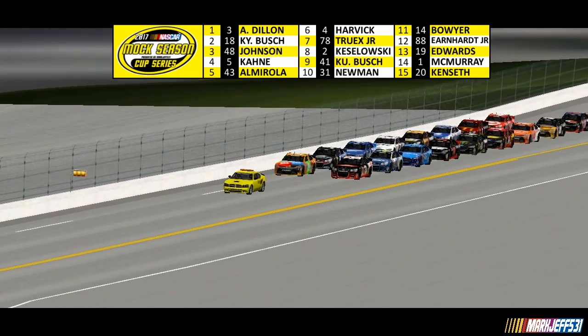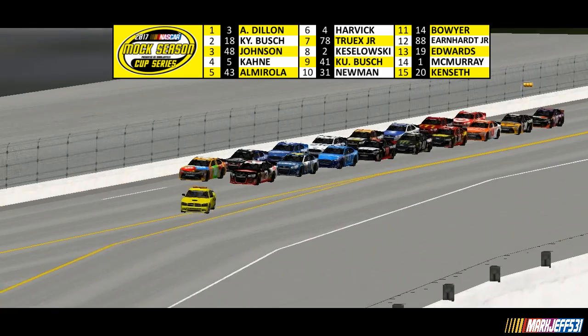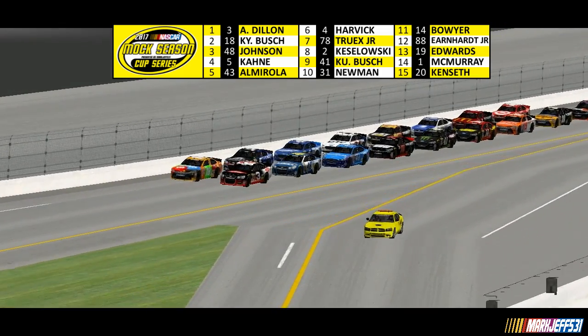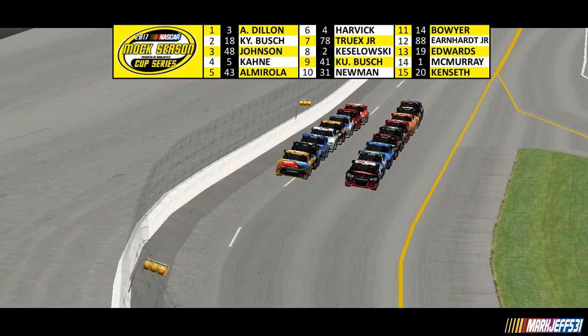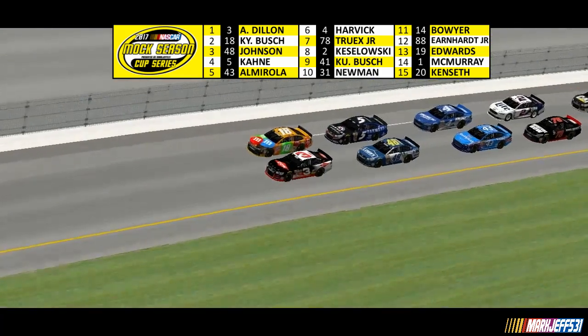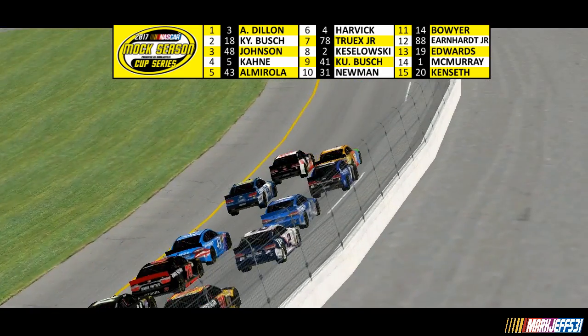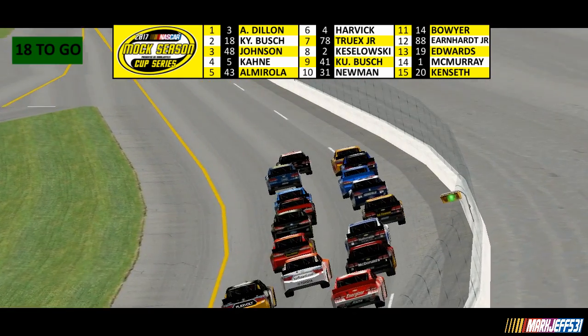Austin Dillon on the front row alongside the 18 of Kyle Busch. Remember, Dillon won both Talladega races 1 year ago, so Dillon has become a really good superspeedway racer, starting next to one of the best on restarts, the 18 of Kyle Busch. So you come down and take the green flag. We're back underway with Johnson, Kane, and Almirola your top 5.